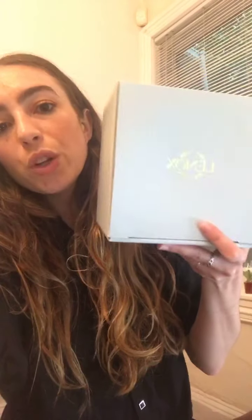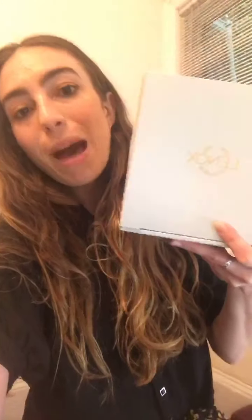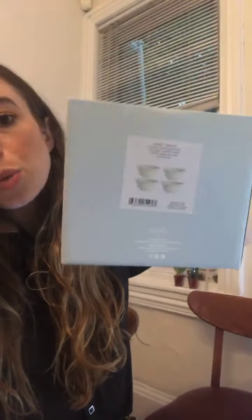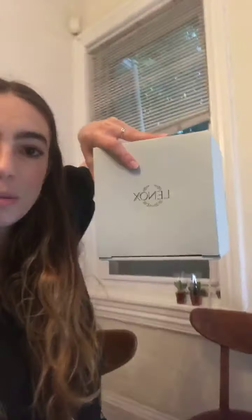All of these pieces, since it is a newer collection, come in our beautiful new branded packaging. You can see the beautiful Lenox logo and the gold, this light blue box. It's great for any sort of gift, whether someone has a new apartment, a hostess gift, a wedding gift. You can really find whatever you need. You get the little picture on the back of what it is, and then you have the logo on the top of the box here.